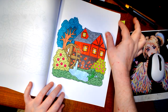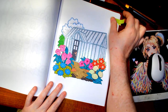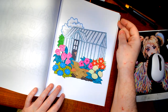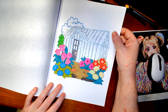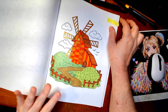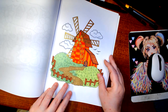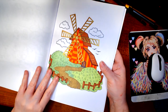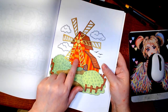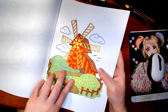Next picture, I had to do an event for a glass house, or a greenhouse, excuse me, I'm sorry. And the last one here, an event for a windmill. And I love how that turned out. And if you can tell, the propellers, or the blades, is Pentel Sparkle Pop, the orange.